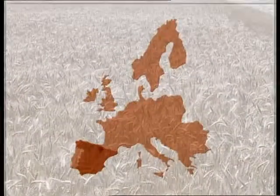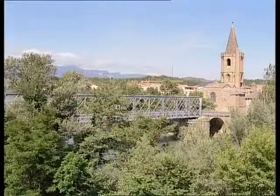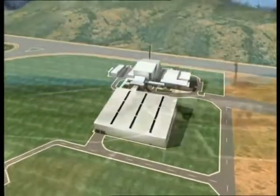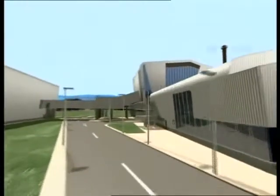Acciona Energía's biomass plant is located on the industrial estate of the town of Sangüesa in Navarre, in northern Spain. It consists of 3 buildings: the warehouse, the boiler house, and the turbine house and office area.